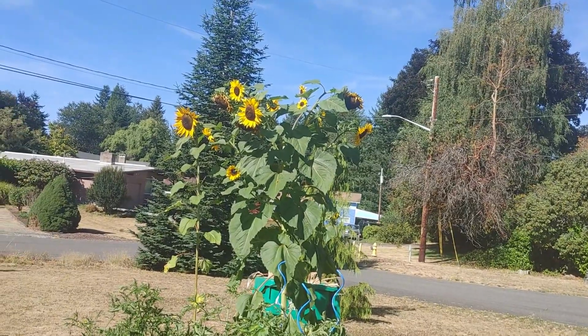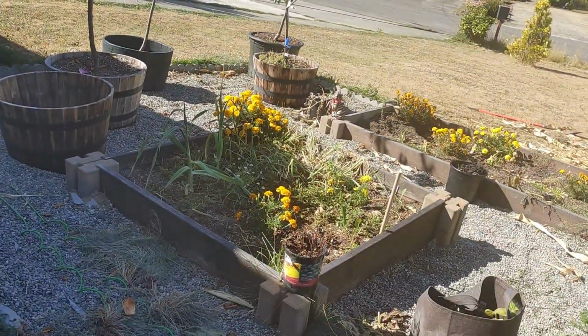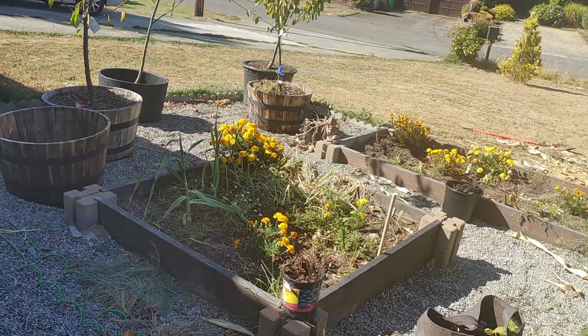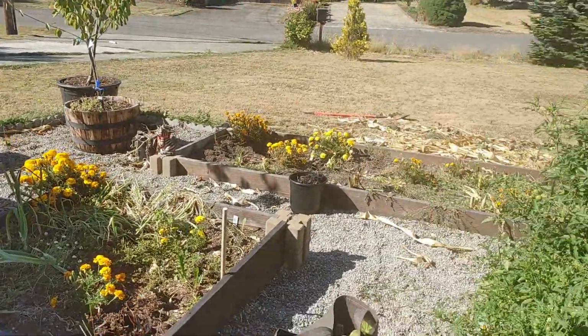Oh, you can see them better now. They're beautiful. So the onions are almost ready to pull. As you can see, the tops are dying out, so I need to pull those. However, they're not very big, but who cares? I will still use them.